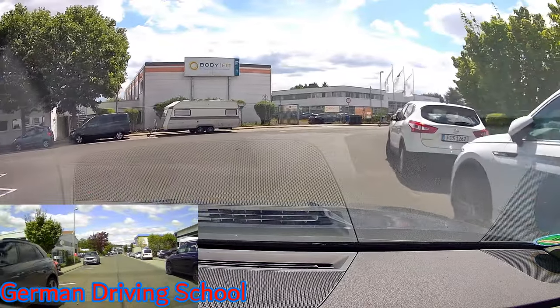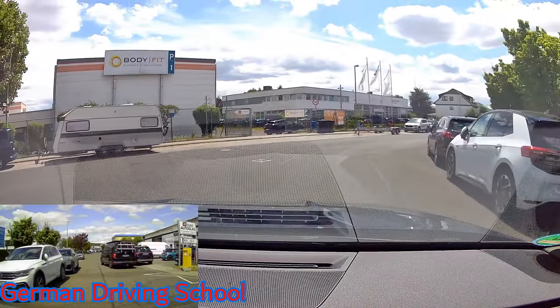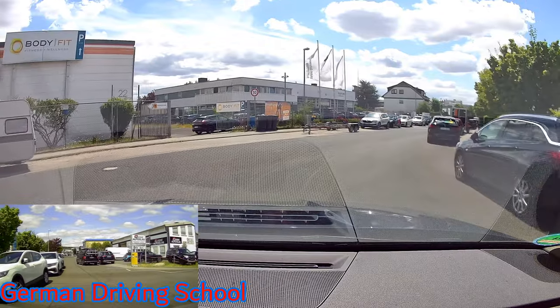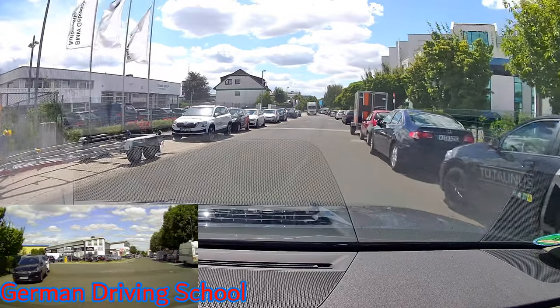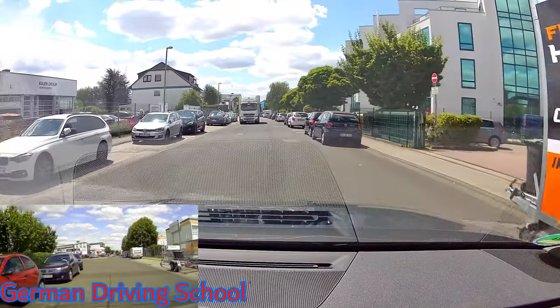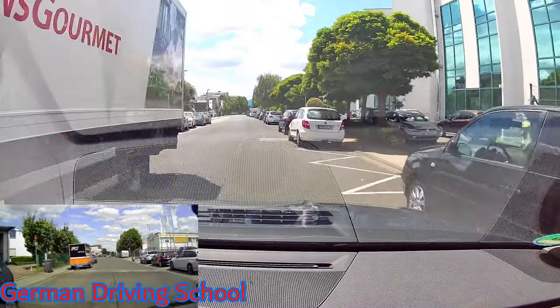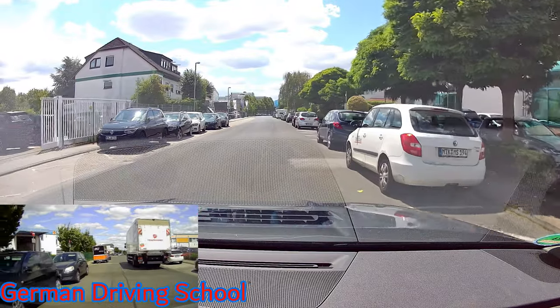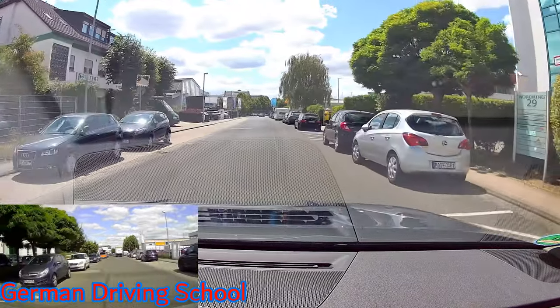We were leaving the private property of TÜV Hessen in Hofheim to the right side, and here we turn right again. Here she is reducing the speed a little bit because of the truck. That was good. Now it's free and we can go on accelerating.